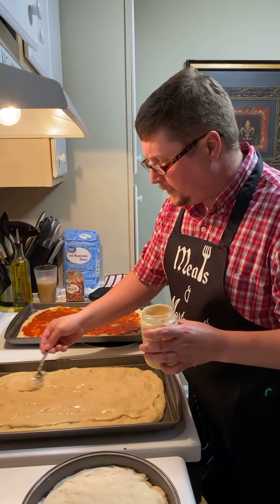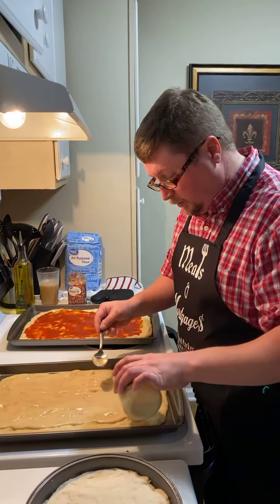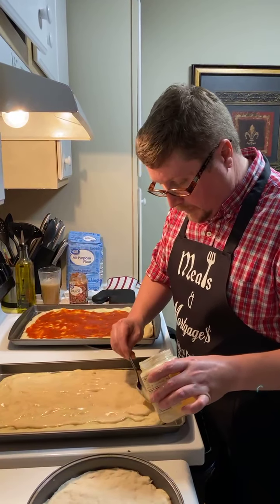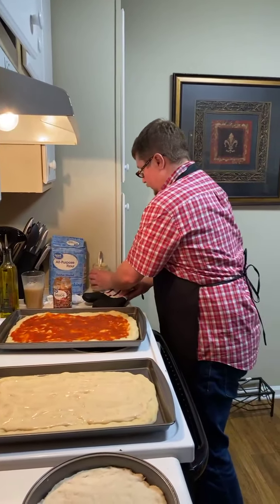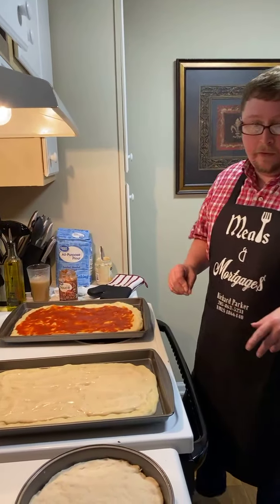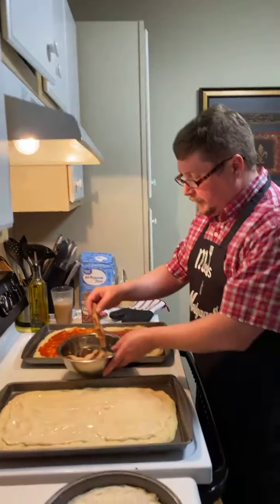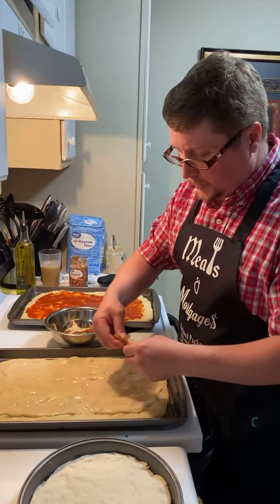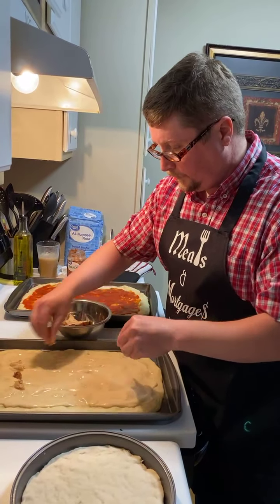I tend to make my Alfredo sauce a little more runny, so I thought this would be kind of cool to have. Alright, so that's that. The chicken Alfredo one is pretty simple. I'm going to take my grilled chicken and just kind of put it on top.